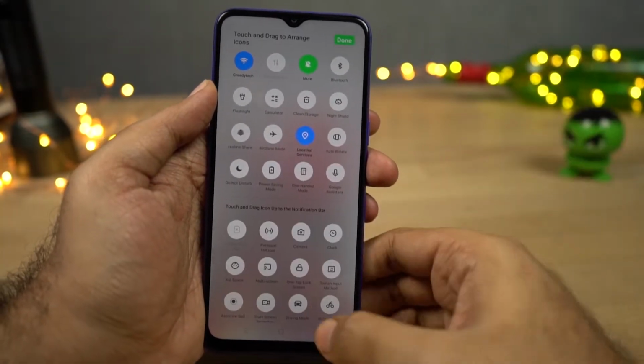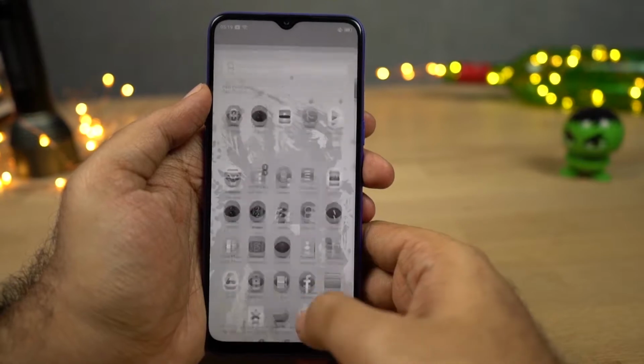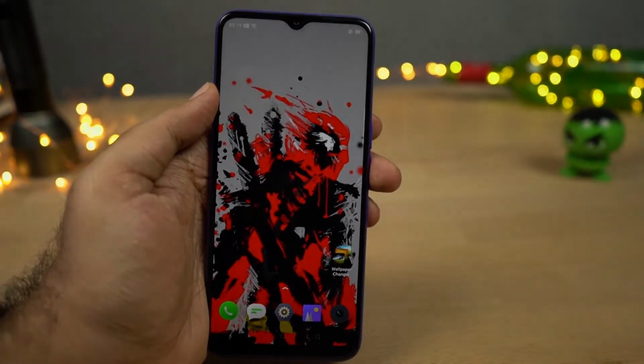Next we have grayscale mode. Once again you can access this feature from the toggles, and once you enable it, the display goes completely black and white. You can use it as a prank or just use it while reading a book on your phone.